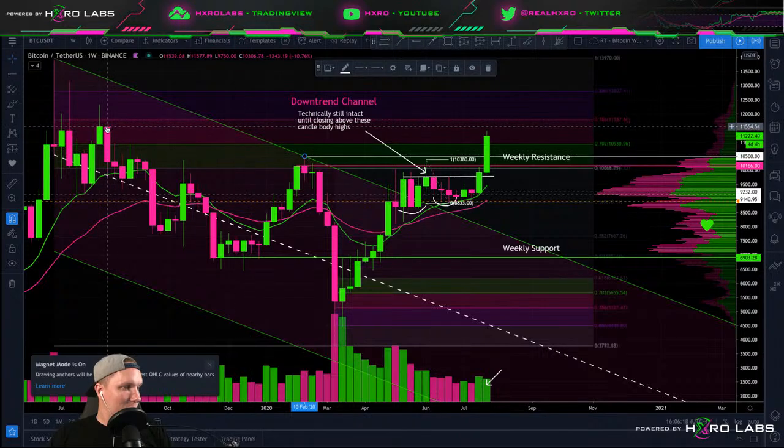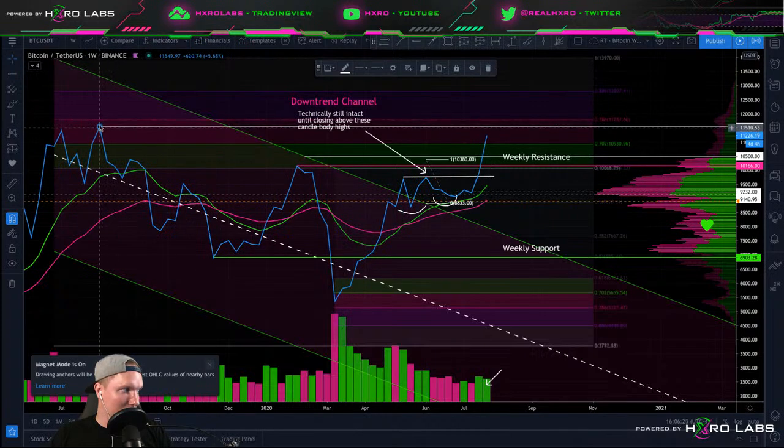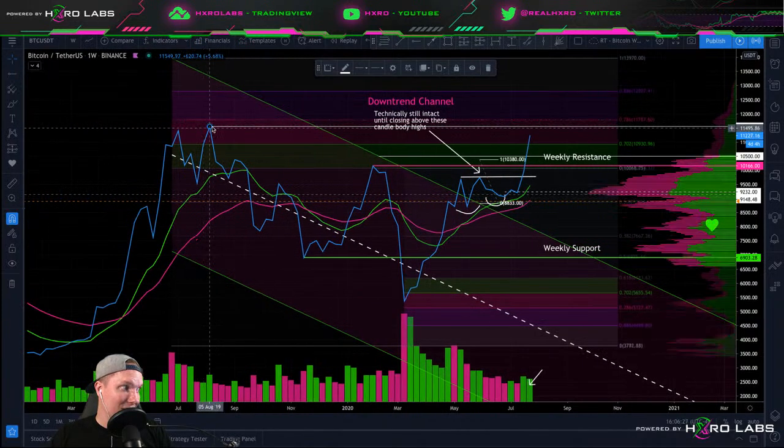And the next big one would be this candle body high. Again, if you look at it on a line chart, it's a lot clearer. That's the high there that we want to break. In fact, as far as candle body closes go on the weekly, that is the high from last summer. I mean, it's kind of exciting that we're that close to it.